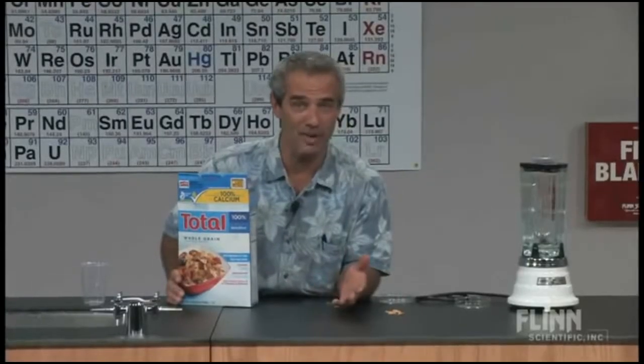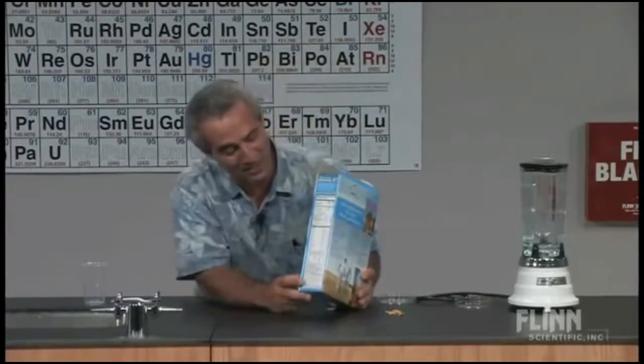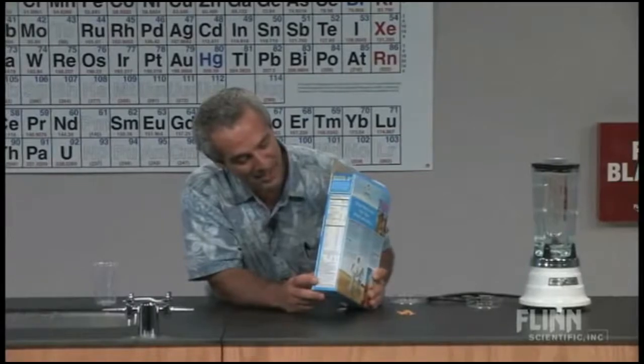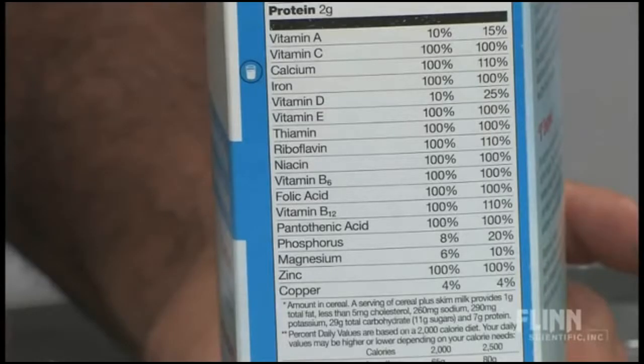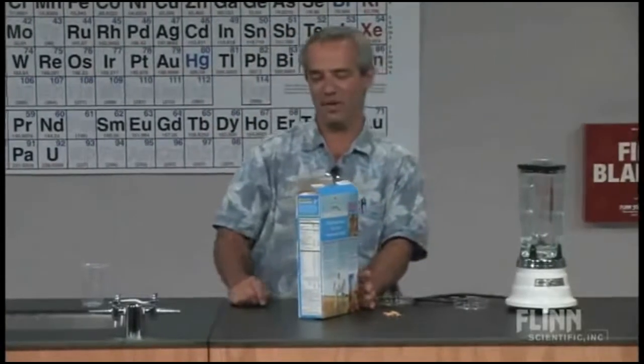And a mixture of what, you might ask? Well, they tell you exactly what it's a mixture of right here on the label. It's got 100% of everything in there. Now, no, it can't be 100% of all those things. Those are 100% of the recommended daily allowance of those things.